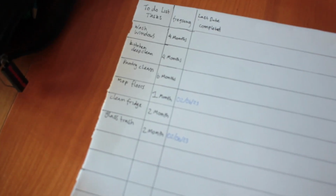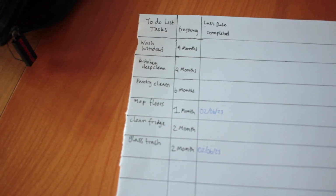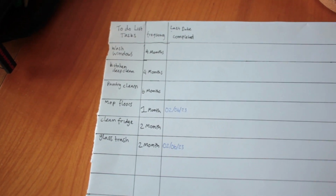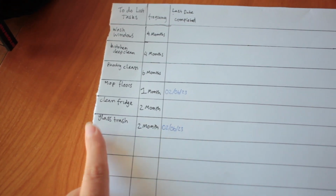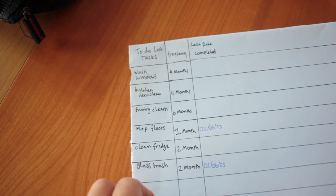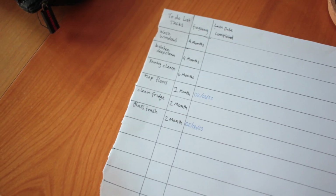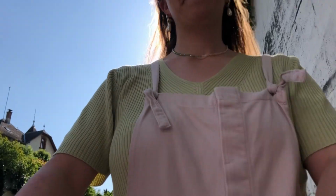It doesn't get more adult than a cleaning plan, like which special extra cleaning things in which frequency we have to do them in the year, like cleaning the windows and so on. Let's see if we stick to this one.